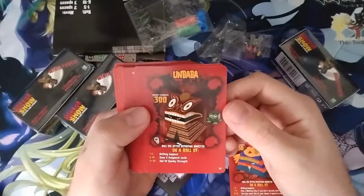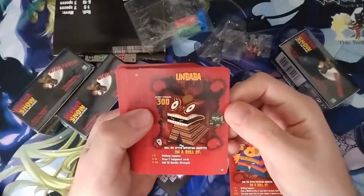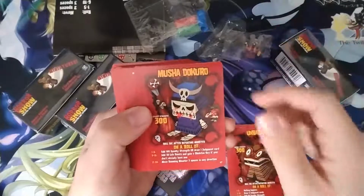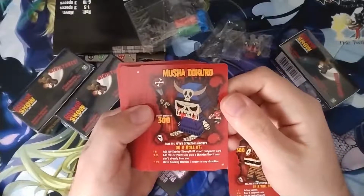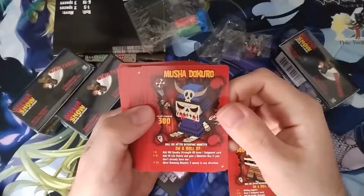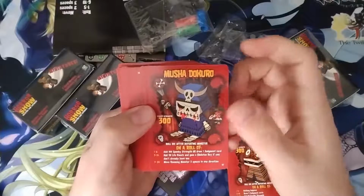Unbaba. 1 through 5, nothing happens. 6 through 10, draw 2 judgment cards. 11 through 20, add 50 spooky strength. Musha Dokoro. 1 through 8, add 100 spooky strength or draw 1 judgment card. 9 and 10, add 50 life points and get a skeleton key if you don't already have one. 11 through 20, move roaming monster 2 spaces in any direction.